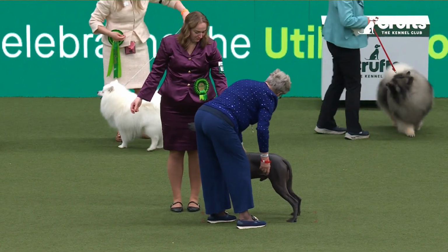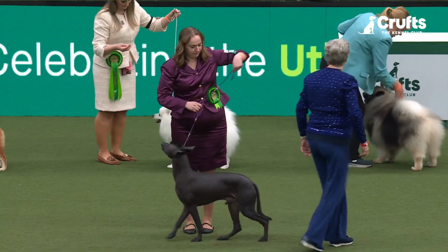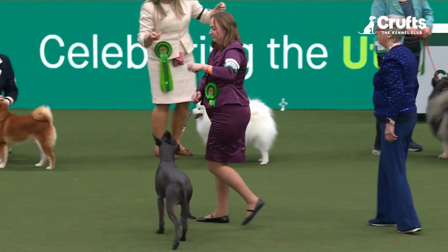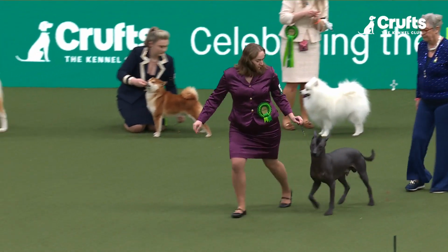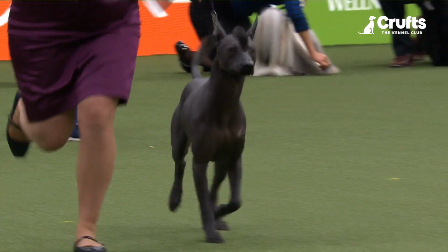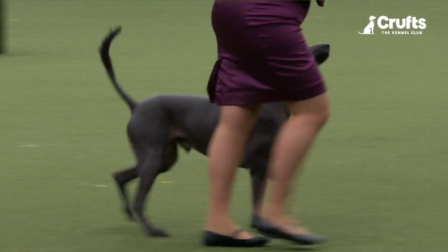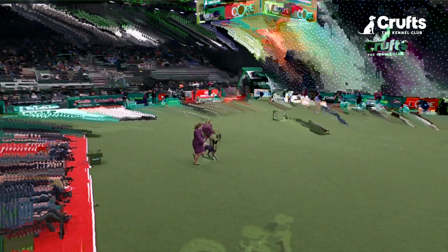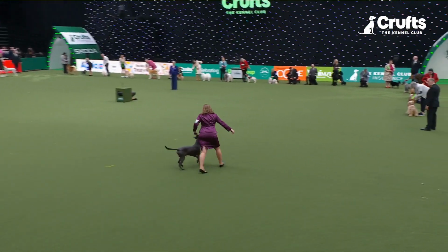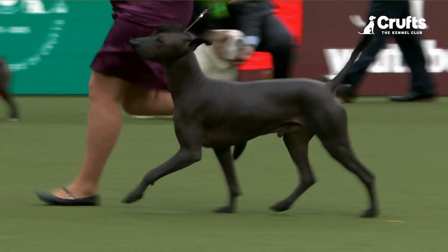Now, the Xolo Itzcuintli is named after the Aztec god Xolotl, who was the god of deformed things. I suppose the fact that he's hairless qualifies him for that, but also the hairless breeds bring with them different dentition. They don't have 42 teeth in the bites that we see in other breeds. And this one, at just 20 months old, is making quite the fashion statement. Number 7444.